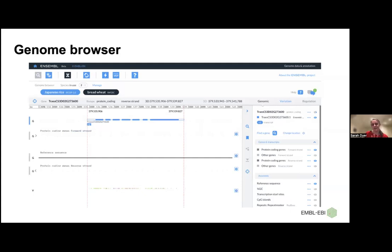The new browser is much less colorful than the old browser and much faster. So the zooming capability is much smoother than it was before. Here we can show, again, we're in breadwheat because it's highlighted in black, but if we toggle over to the Japanese rice, we would get the view of the genome browser for that one. On the side, you always have the drawer, where you can access additional information and you can move across to the variation. And we have the different strands shown here.